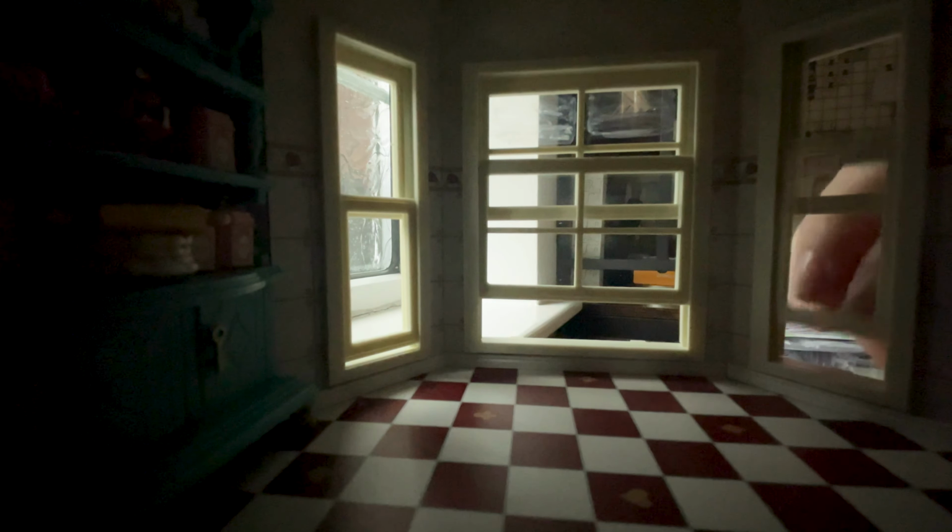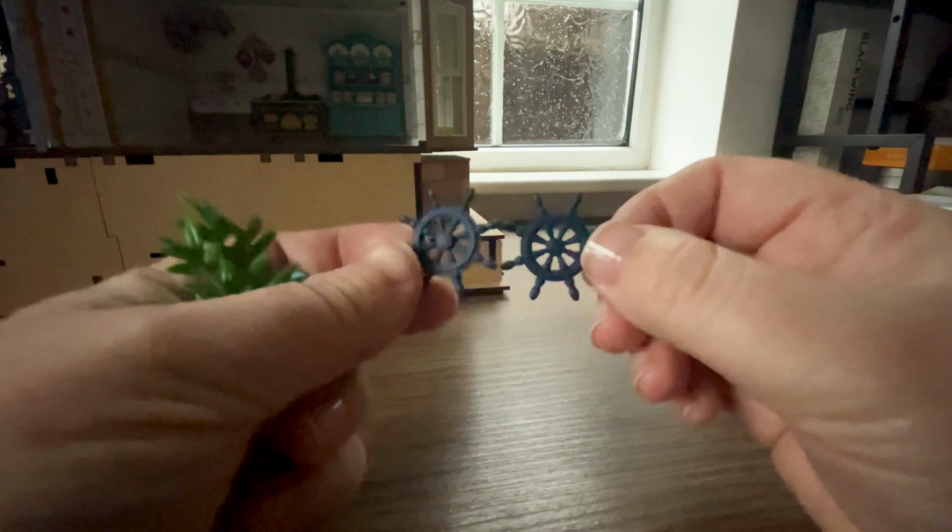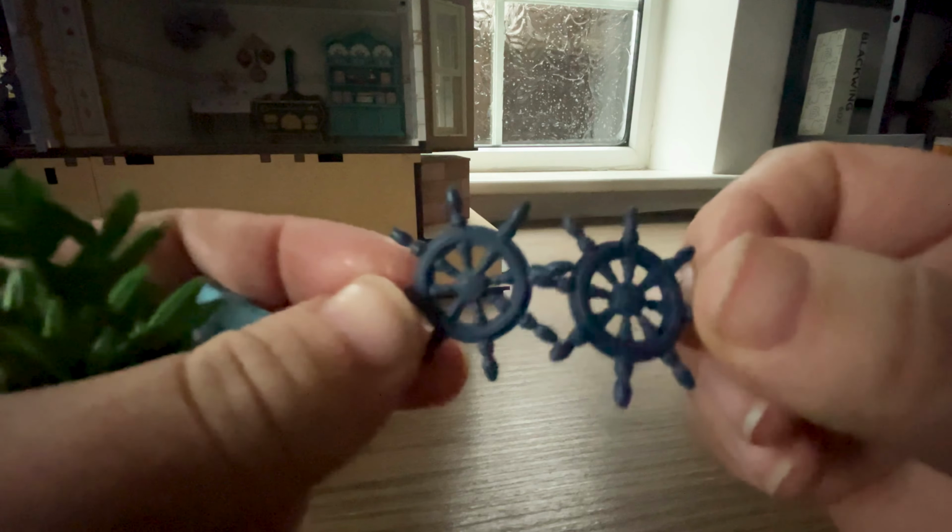So then finally for this issue, we have got some of Donald's decorative items. We've got this lovely plant in a woven basket, and of course the Donald's bow. Then we have another stripy cushion and some wheels, ship wheels for navigation. I'm assuming these get stuck on the wall, I think, but that will be in Donald's room, which is on the second floor up here.